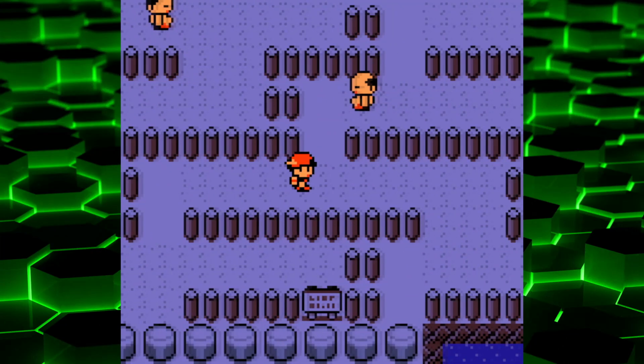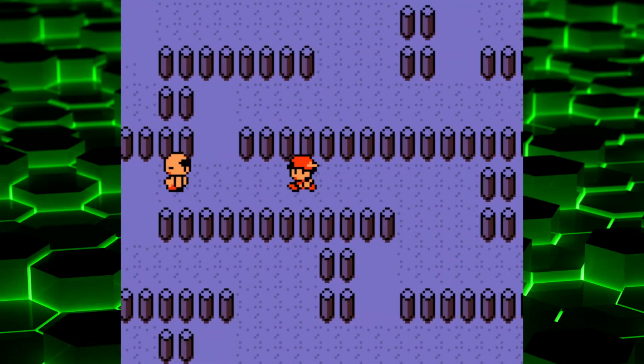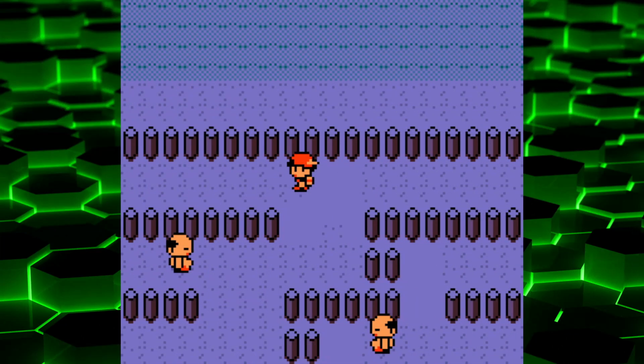Alright, so that's going to be it for now. Next time, we will go to Fushia City. We'll go battle our 15th gym leader? Or is it our 16th? No, it's not our 15th. Our 14th. Because we only have 3 left, I think, right? Yeah, I'm getting my numbers mixed up.